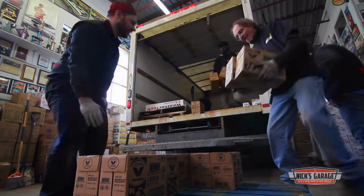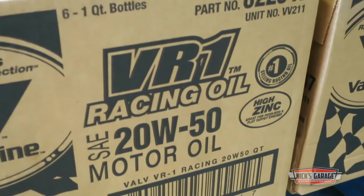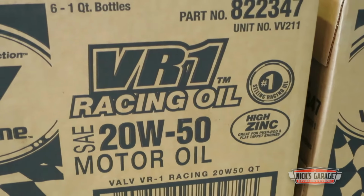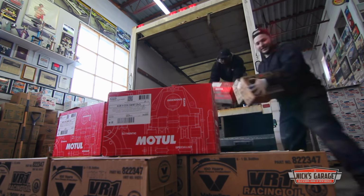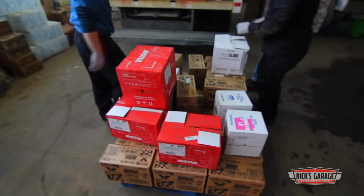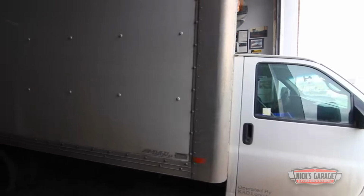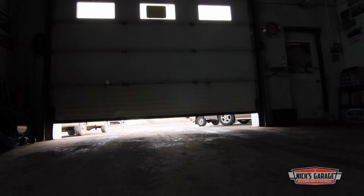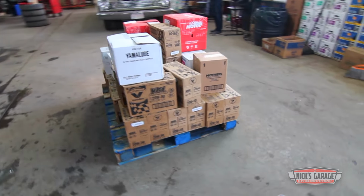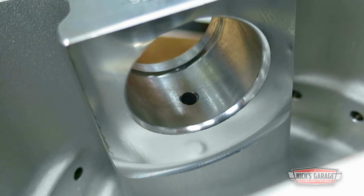Well, we got our new load of oil, our Valvoline, which we use for break-in on our American V8s. I ordered some 10W30 and 20W50. So we got a little pallet here with new stock. The shop has been so busy, and Nick's building so many engines that he's bringing in oil by the truckload. And while we're talking about oil, Nick's got a little tip for keeping things well lubricated.